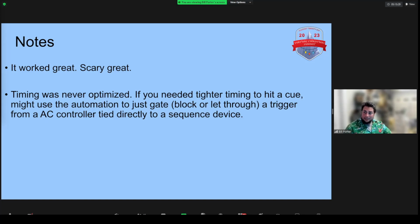As another way to do this, maybe you have FPP or xLights or some controller already activating the snow machines built into it. Instead of changing that, you could come up with a device to just gate, aka block or allow, that power to get to the snow machines, and just use the AI to gate the effect, but the effect is still triggered by the timing of the sequence itself.